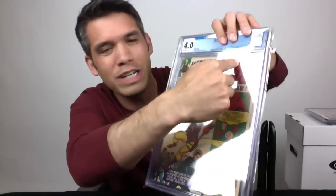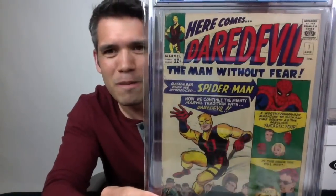Very, very good looking book. There is some kind of crease that goes along right there on the cover. But this is more than what I could ask for. A 4.0. Really excited about it. Once again, here's the back cover with some of the extra stuff on it. I mean, there's not much to look at. But it's got off-white to white pages too, which is great. I mean, that's awesome for a book of this age.